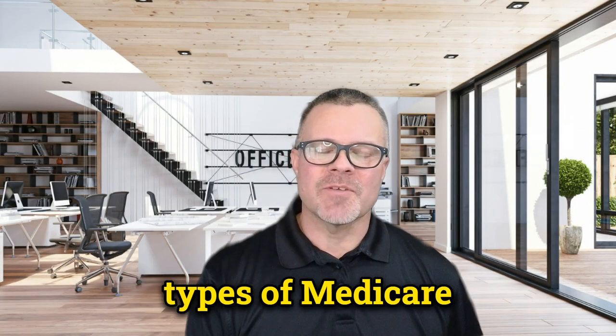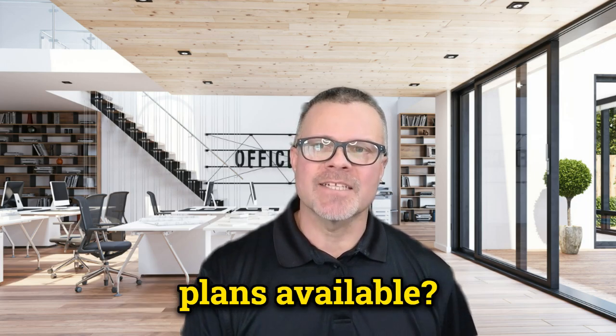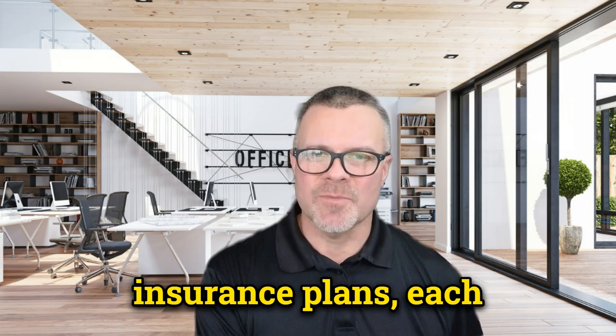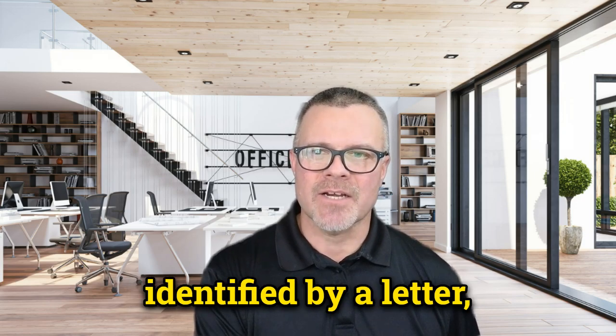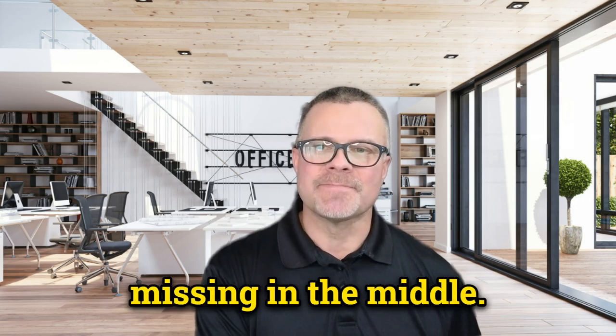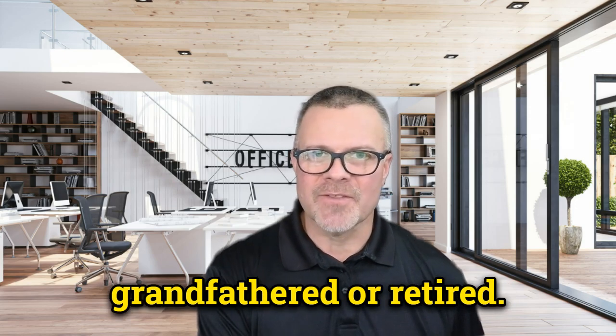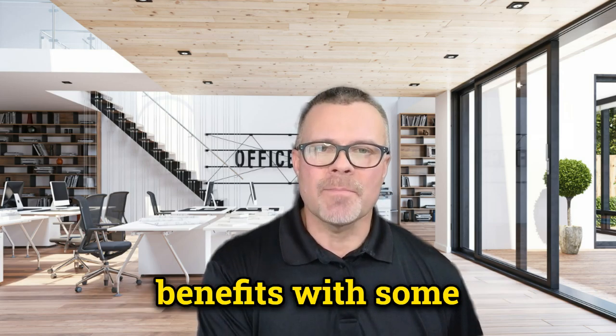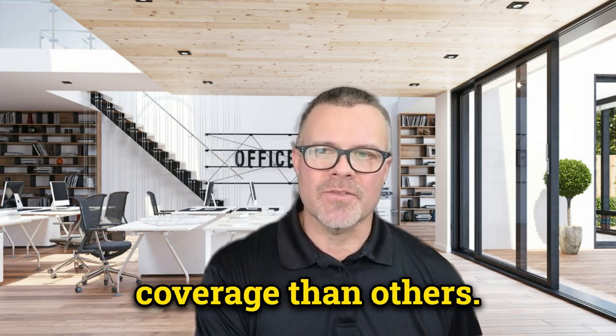What are the different types of Medicare supplement insurance plans available? There are 10 standardized Medicare supplement insurance plans, each identified by a letter. They go A through N with a few letters missing in the middle. That's because they were grandfathered or retired. Each plan offers different benefits, with some plans providing more coverage than others.